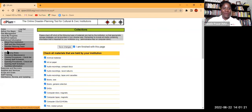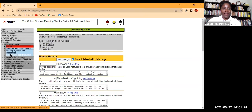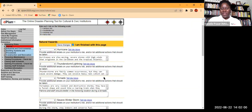And then in prevention, they walk you through that aspect of assessing the risk. You're looking at what particular hazard, what particular risk has what level as it relates to your institution. So for instance, for hurricanes, they've put it here as number 1. Given a little quick note as it relates to hurricanes, maybe the number of times that we've been affected by hurricanes could be included here. It's a serious risk. And then perhaps tornadoes may not be as much of a risk, so listed as 3. Yes, it's possible to have tornadoes, but we don't often have them.